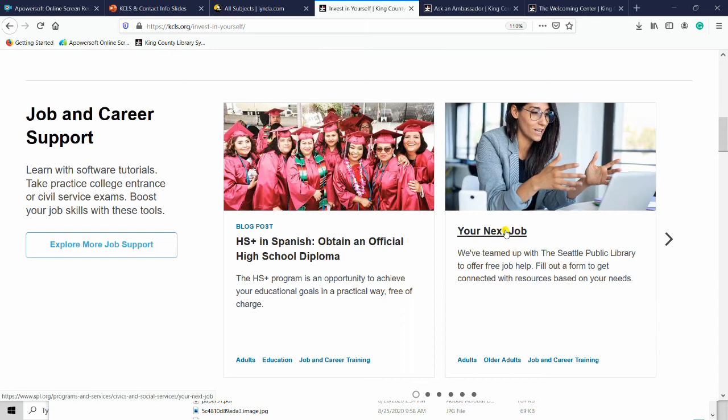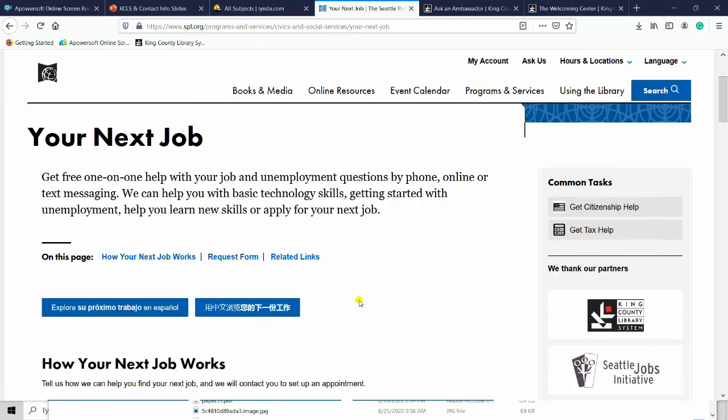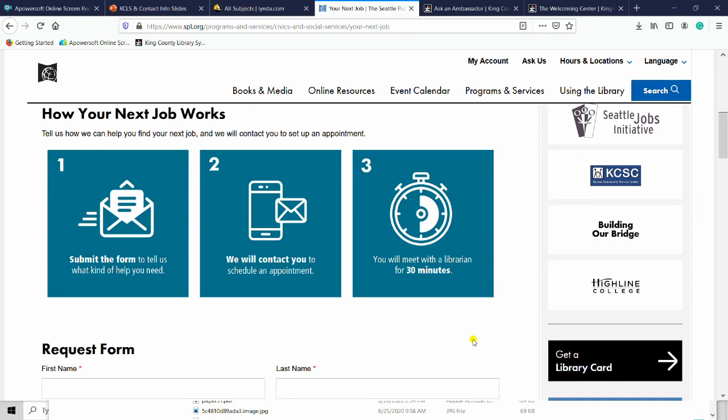And another wonderful service is the Your Next Job service. Your Next Job is a partnership between King County Library System and the Seattle Public Library System, as well as several other community organizations. And we're growing. Your Next Job offers free one-on-one help with job and unemployment questions by phone, online, or text message. We help with basic technology skills, getting started with unemployment, and helping you learn new skills to apply for your next job. For Your Next Job, patrons will submit a form, will be contacted to schedule an appointment, and will meet with a librarian online or over the phone for 30 minutes for assistance.